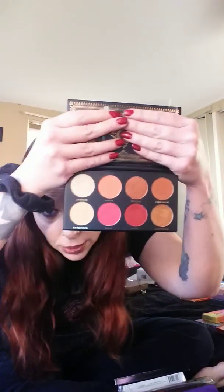Next two are from BoxyCharm, and we have the Ace Beauty Grandiose palette. It is all warm tone red and gold shades. Next one, also from BoxyCharm. Actually, the next three are from BoxyCharm. I keep forgetting about the one because I haven't used it yet.